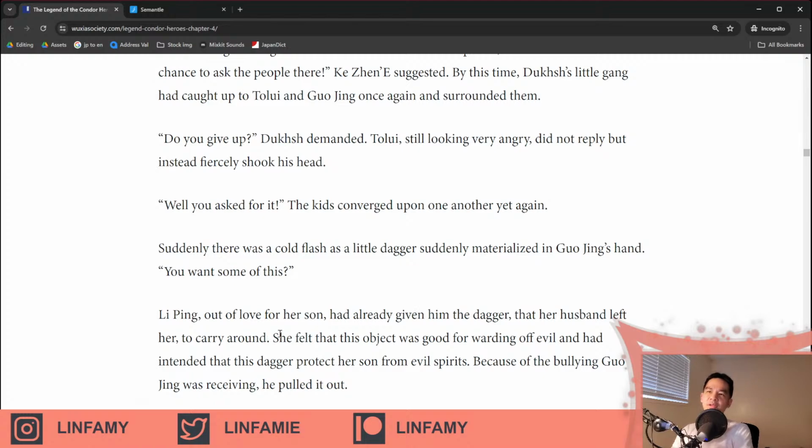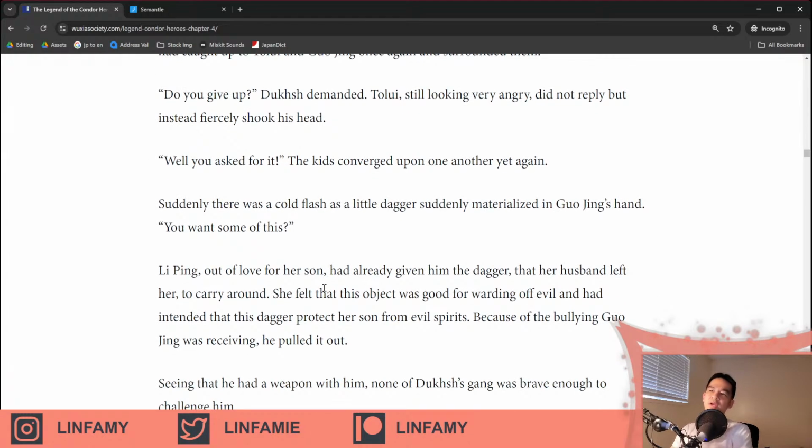Li Ping, out of her love for her son, had already given him the dagger that her husband left her to carry around. She felt that this object was good for warding off evil, and had intended that this dagger protect her son from evil spirits. Because of the bullying Guojing was receiving, he pulled it out.